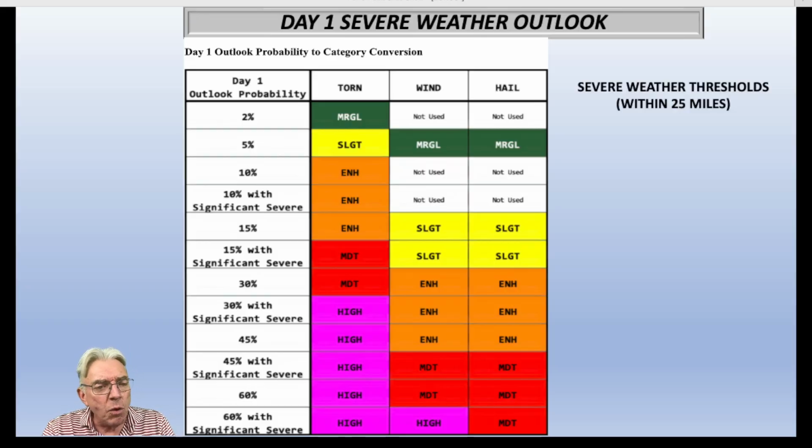So for the day 1 severe weather outlook, which usually comes out about 1 or 2 in the morning, so when you get up in the morning, then you're seeing the latest outlook. So here are the probabilities for each type of severe weather: tornadoes, straight line wind damage, and hail, and how they relate to the terms marginal, slight, enhanced, moderate, or high, okay? And as you can see, the colors don't mean the same thing for different types of severe weather. By the way, I'm going to go through these different thresholds here.